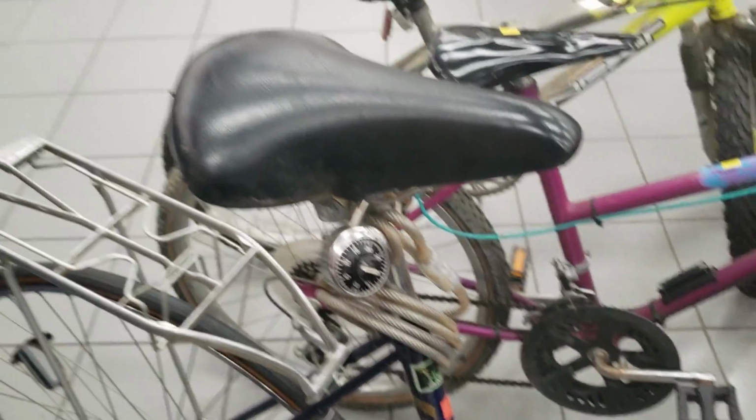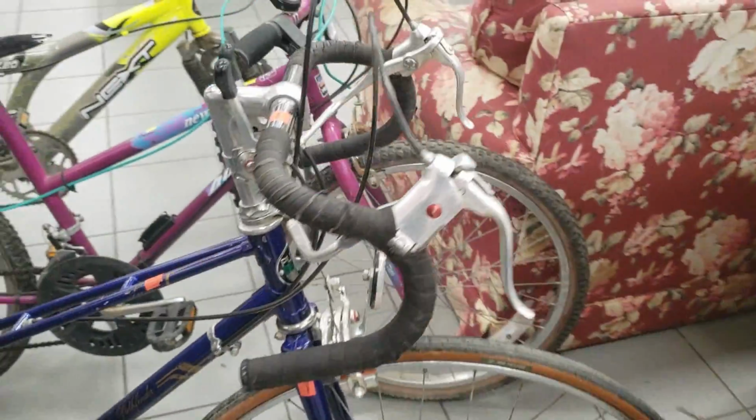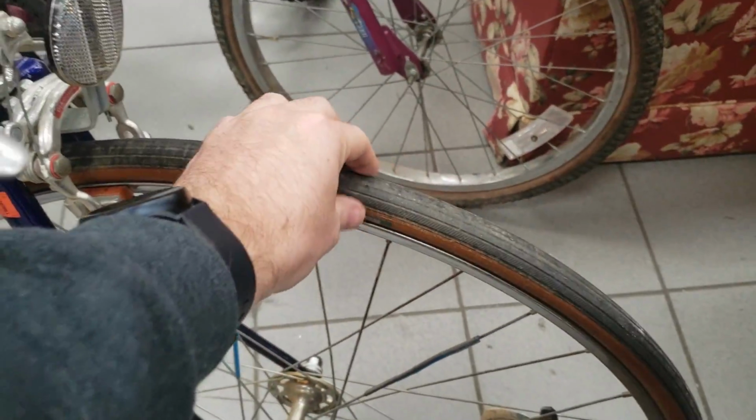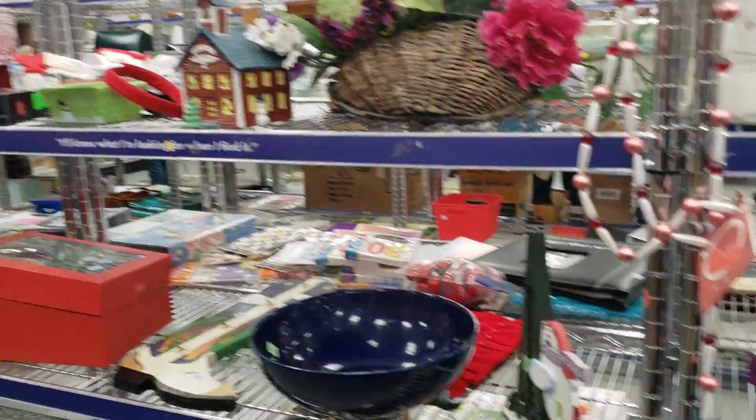$125. Holy cow. Where do they get that price? I have no idea. I think it's a Puch, P-U-C-H. Puch, I think, is how you pronounce it, the style of bike. I looked it up on eBay just in case there was some insane value here, and I saw somebody sell the frame on eBay for like $75. So I don't know. This one was in really rough shape too. I don't know why they're pricing it at $125. I don't think anybody's going to buy it. If somebody does, I would be extremely surprised.